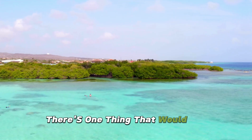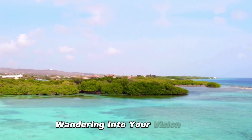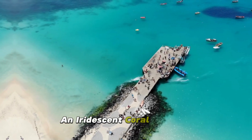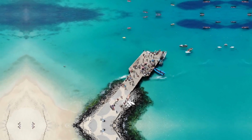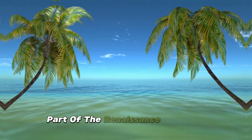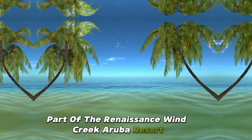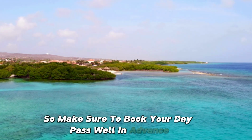There's one thing that would complete this magical scene, and there it is, wandering into your vision. An iridescent coral-pink flamingo, and another, and another. Welcome to the world-famous Flamingo Beach, part of the Renaissance Wind Creek Aruba Resort. Visitor numbers are limited, so make sure to book your day pass well in advance.